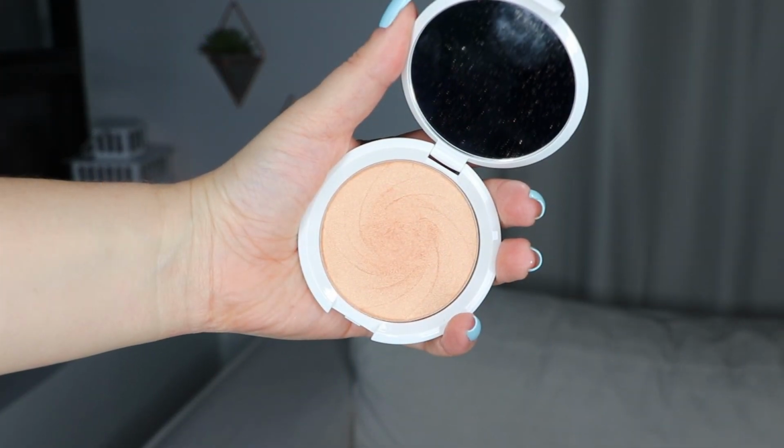A highlighter I've been loving that I really wasn't expecting to love as much as I have been is Becca's Dreamsicle highlighter. I originally wanted this because it looked so similar to Champagne Pop that I really wanted to compare it. I liked the idea of this orange creamsicle color, but I kind of figured that this was not gonna really work that well for me. And then I tried it and I was like, okay, this does work and it's really pretty.